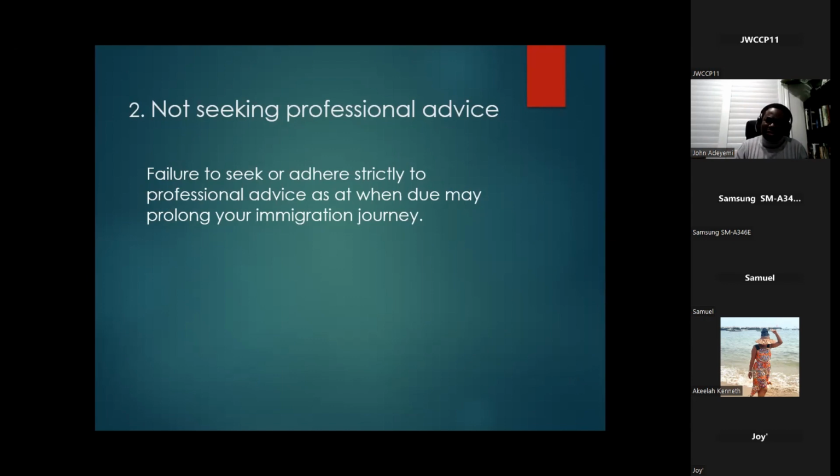You cannot apply the same day you got a notification of completion of your program. If your program says you completed it, say, today 7th of July, you cannot apply on the 7th of July. You have to wait a day after. Also, you cannot apply on the same day you got your police certificate. So you have to apply a day after. These are things that we need to be aware of.